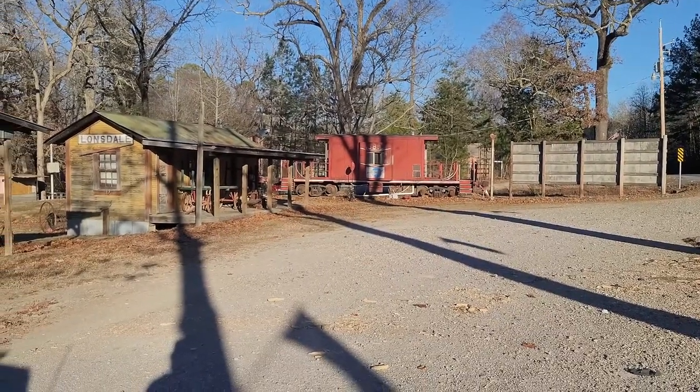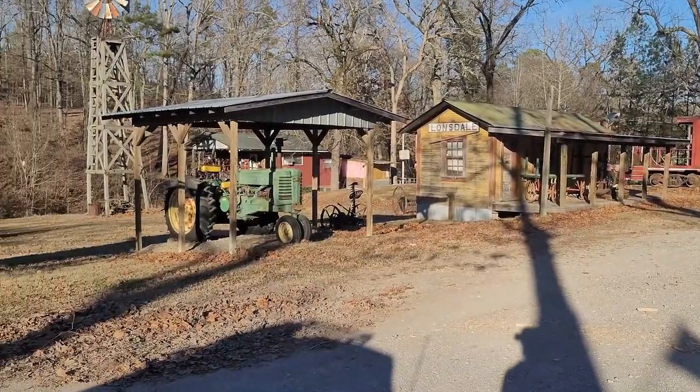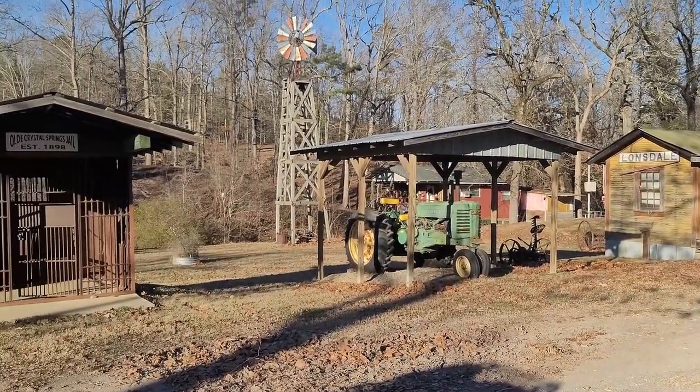Alongside the side of the road as we're leaving, some barbecue joints in the area.